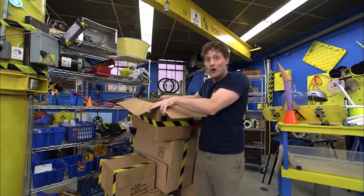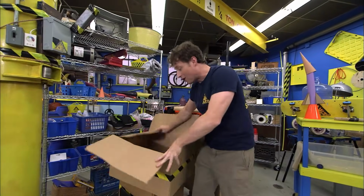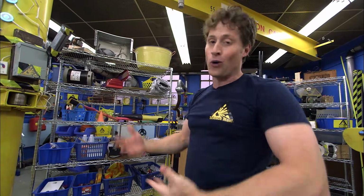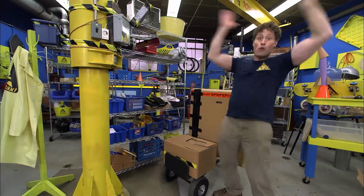Today, we are moving air. You probably don't think that moving air will have a huge effect, but you'd be surprised what you can do by just moving air. But don't worry, we're not just gonna move the air around in boxes. We are going to build a rocket!